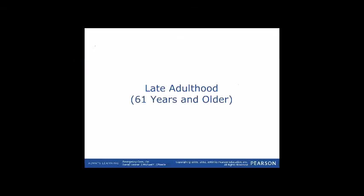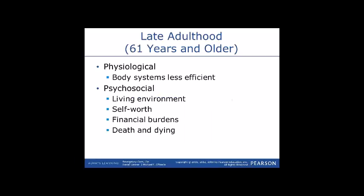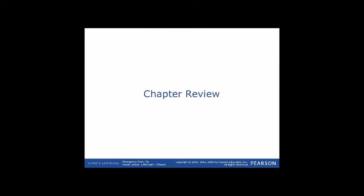Late adulthood, nice thing is we're talking about 61 years until whenever you die, okay? I want you to notice we haven't used the term geriatric, right? According to the textbook, these are the age groups they're talking about. They use the term geriatric, okay? Just kind of keep that in mind. Those are older adults. Body systems become less efficient. Psychological stuff, living environment, self-worth, financial burdens, death and dying becomes an issue whether they lose a spouse or they lose friends. Something along those lines can cause some pretty big issues.